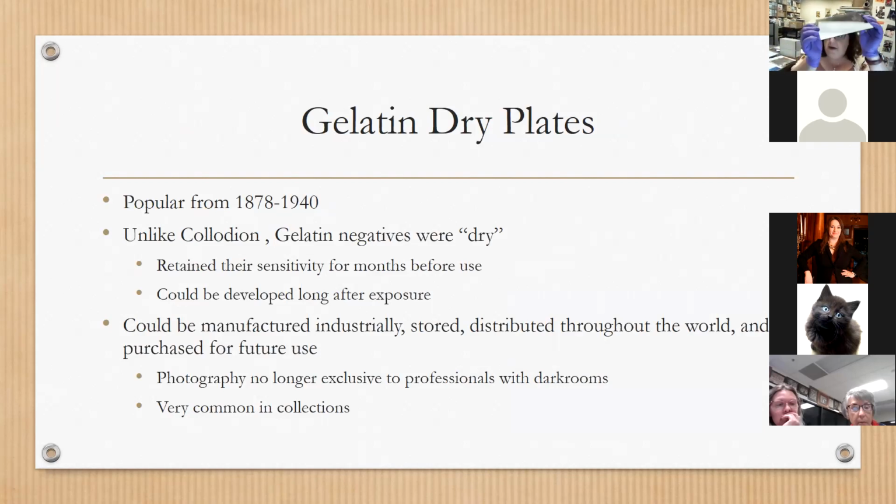They could be manufactured industrially, and you didn't need to transport your darkroom with you when you went out. You just had to keep your negatives out of the light, and then you could go back to your darkroom and process the dry plates. These are very, very common in collections. Unlike wet plates, which are a lot less common, dry plates are very common.